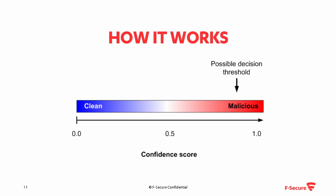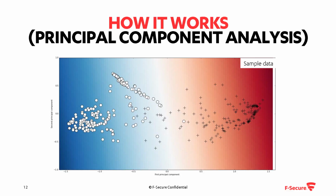And then, of course, there is unsupervised machine learning, but I'm not going to go into details with that. One thing which is important to understand is the confidence score. The end result is not a binary yes or no, and we need to set a decision-making threshold to define whether something is malicious or not. So what this actually means, I'm going to show you an example.